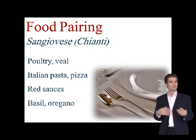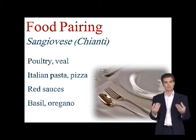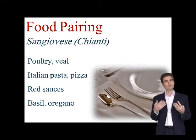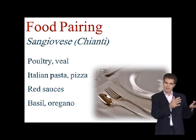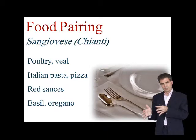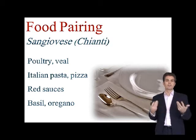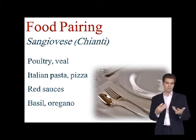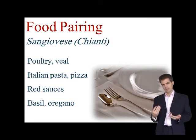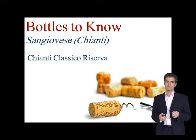In pairing that with food, the obvious choice is Italian food. So if you were to pair something with red pasta, with pizza, with spaghetti, this is the wine for pairing. And of course, a country's and a region's culinary history often grows hand in hand with its wine history. This is certainly the case. So, a very good match for the dishes of the region, the pasta dishes. Here, red sauces, basil, oregano, spices, very typical for this region, and very nice pairs with the Chianti.